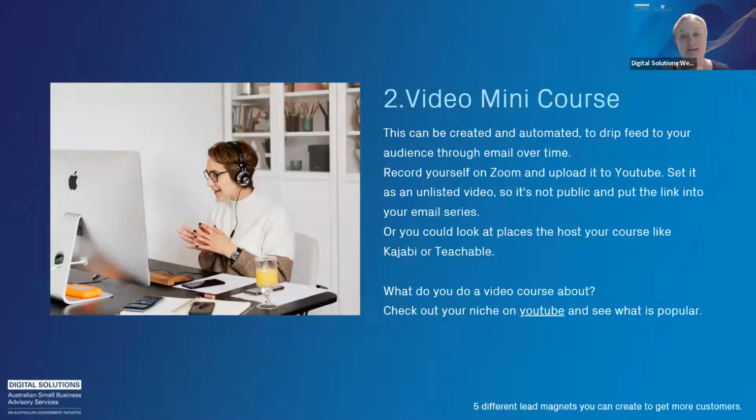A really easy way of doing this is to record yourself on Zoom and then upload it into YouTube. Now, I've got a YouTube channel and it doesn't actually look like I've got a lot in there, but it's not available to the public. So I use YouTube almost as a storage facility for my videos, because videos take up so much memory. And so what I do is I put my little learning snippets into YouTube, and I make it an unlisted video. So only the people that get the link to that video can watch it. It's not open to the public at all.